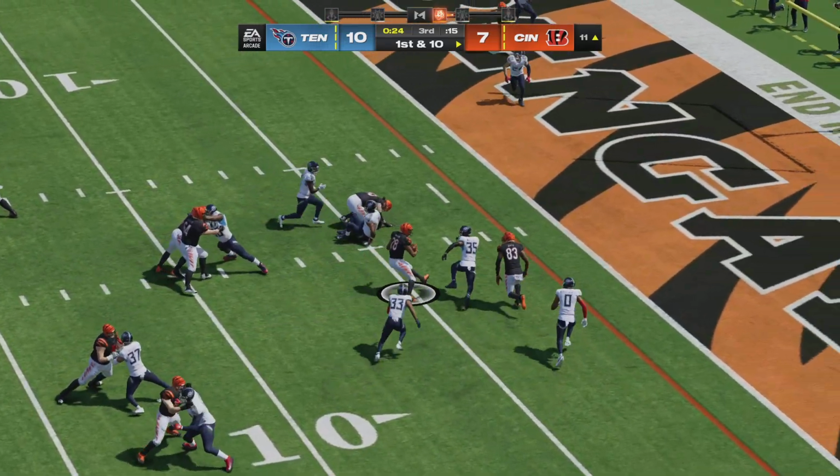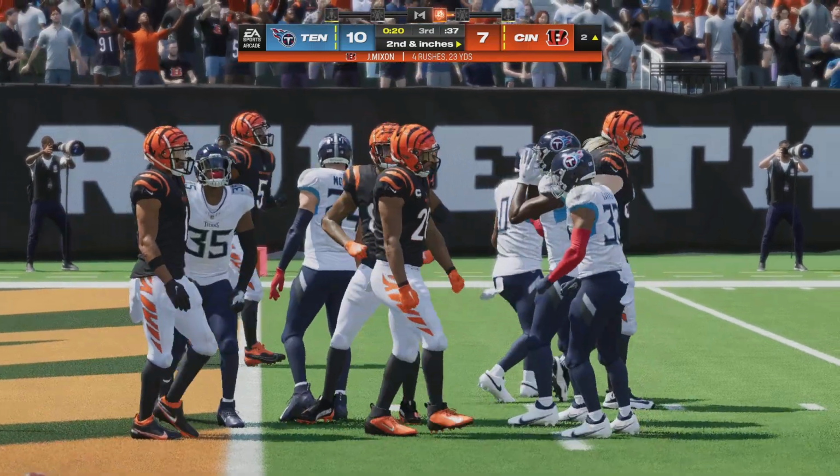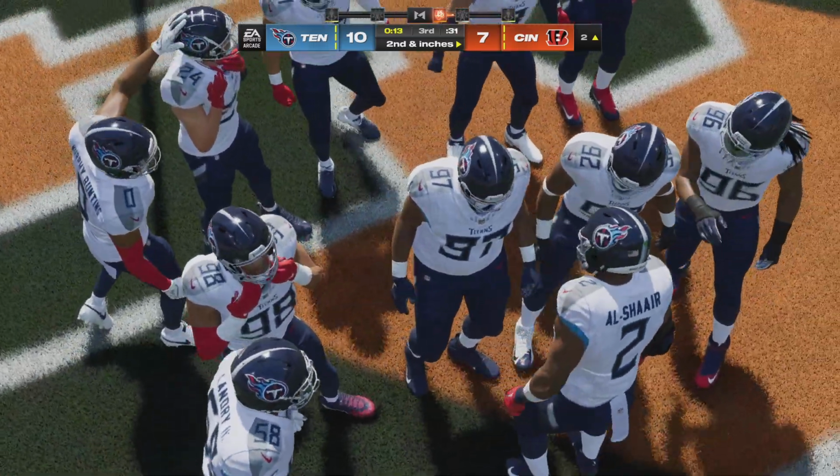Mixon with a first down carry. And he's able to get it down to the 2-yard line. It'll be a pickup of 10 yards. And that'll bring up a second and just about a few inches here. Now that was an excellent run.